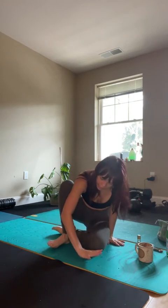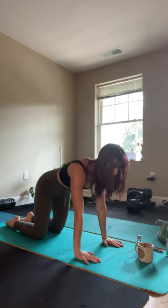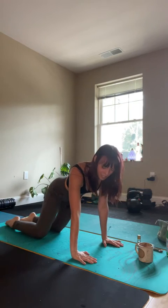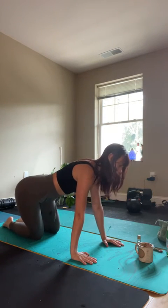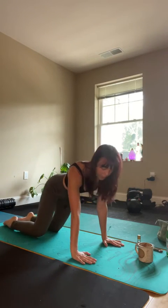Make your way to your hands and your knees. And this is really just where I feel into what is sore that day. It's different depending on what muscles I worked the day before, if I went hiking, if I went to the gym, if I did a yoga practice, if I went running, if I went surfing, all of the activities, right? Really feeling where my body's at.